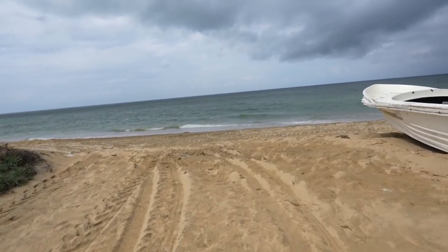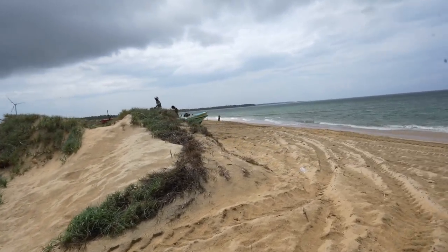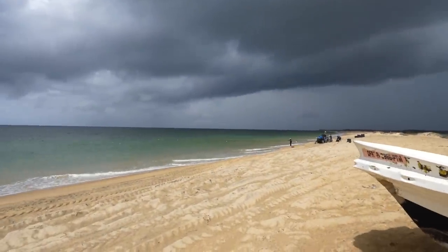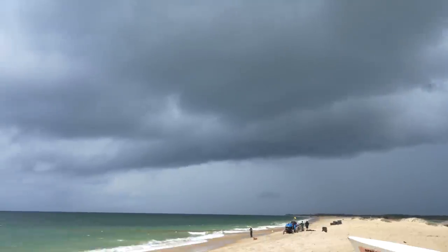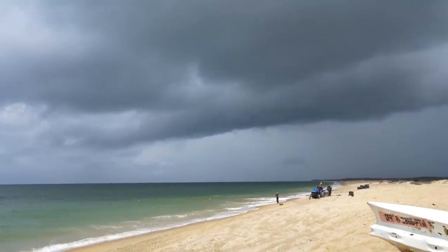Yeah, they got the nets out. You can see they're pulling the net in before the storm comes. And just look at them clouds. Off in the distance will be India.